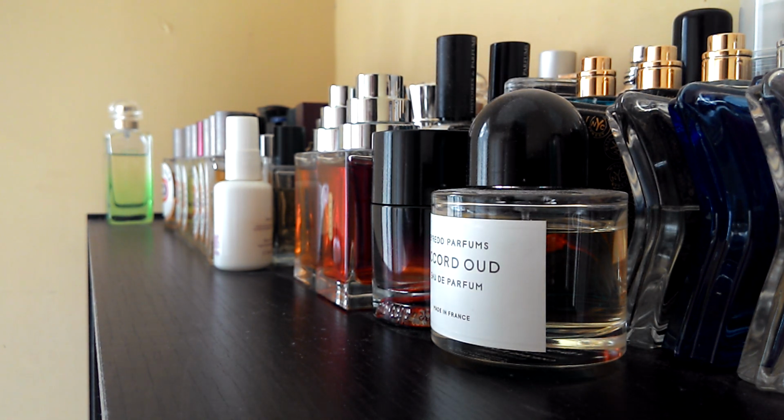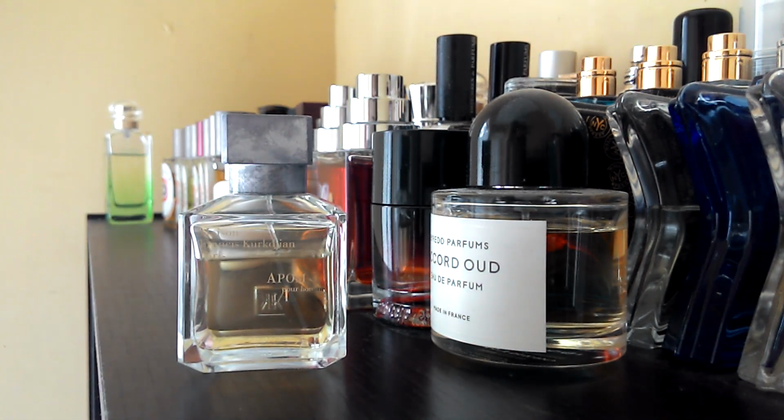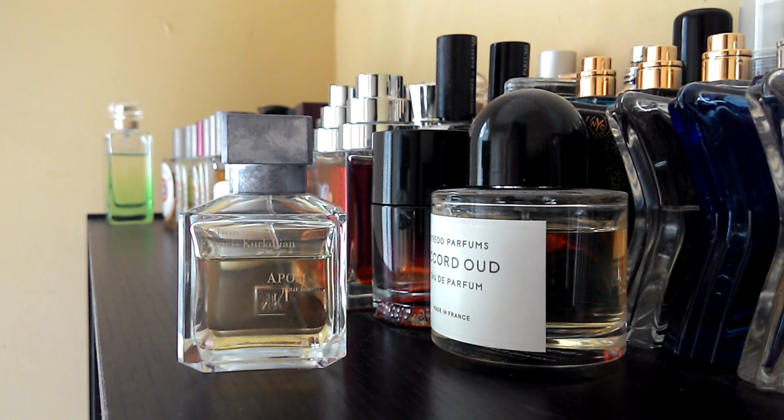Let's see, what do I got here? Okay. This is A Pomme from Maison Francis Kurkdjian. This one is heavy on the orange flower, so I am categorizing it as a citrus. The only thing with this fragrance that I dislike is it gets too powdery too quickly.